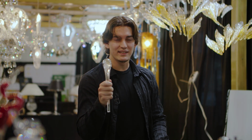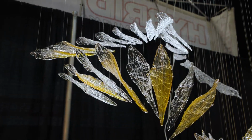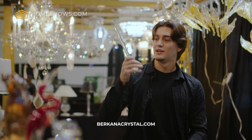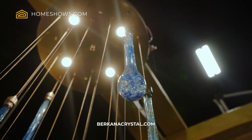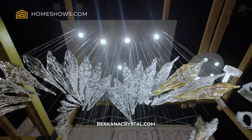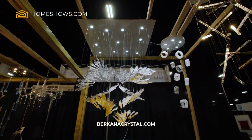This is what a $19,000 handmade crystal chandelier looks like. From when this little thing is still a piece of sand until it's hanging up on your ceiling, we control the whole process. This is the crown jewel of this specific show for us. It's our biggest fixture that we showcased. It has about 90 different pieces and it comes 60 by 50 inches. It's very large.